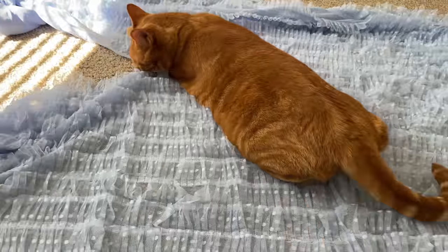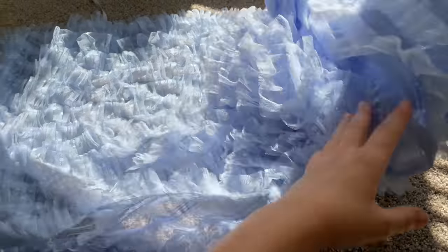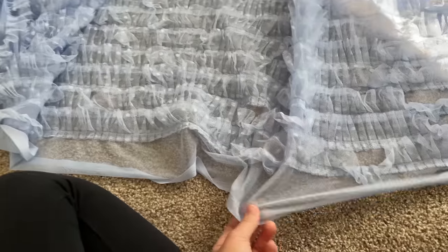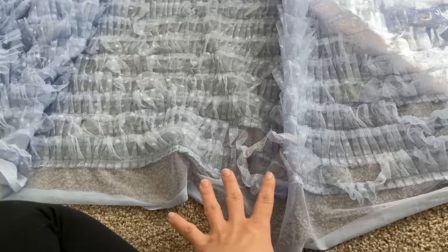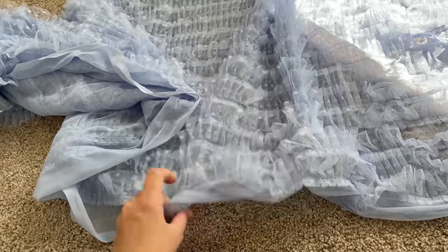Literally just about to cut right where you're sitting. Can you move? Oh, I think I cut about 5 yards off for the skirt. And now I am trying to decide how I want to fit all of this into a very small section. Right now it's 5 yards and my waist is about 24, 25 inches.